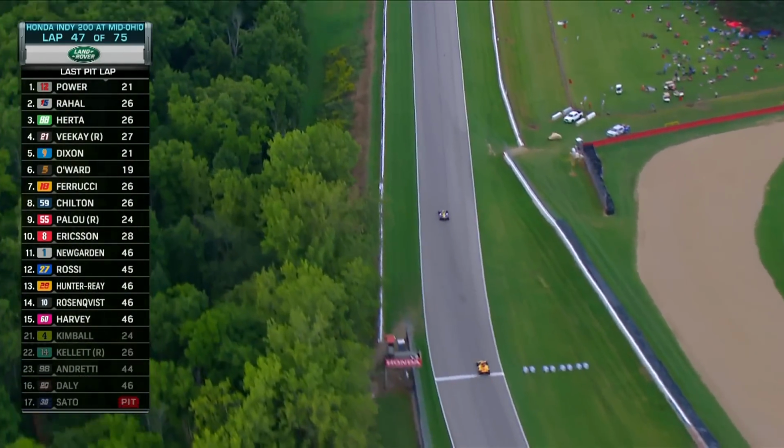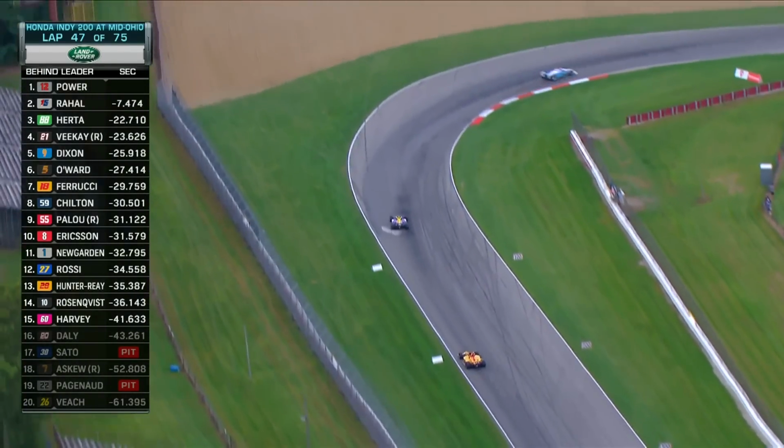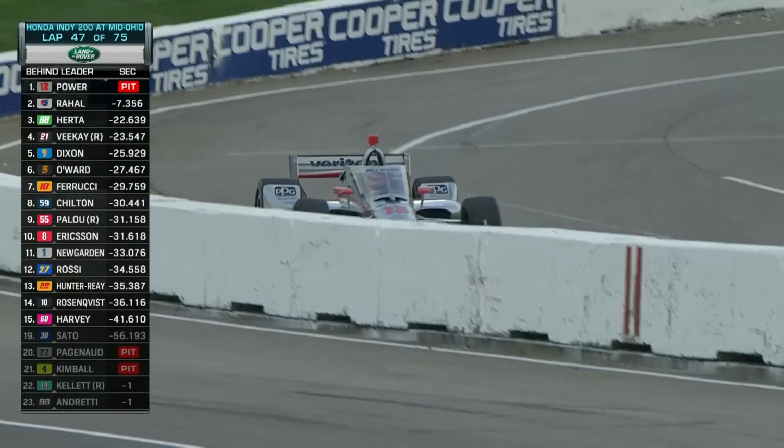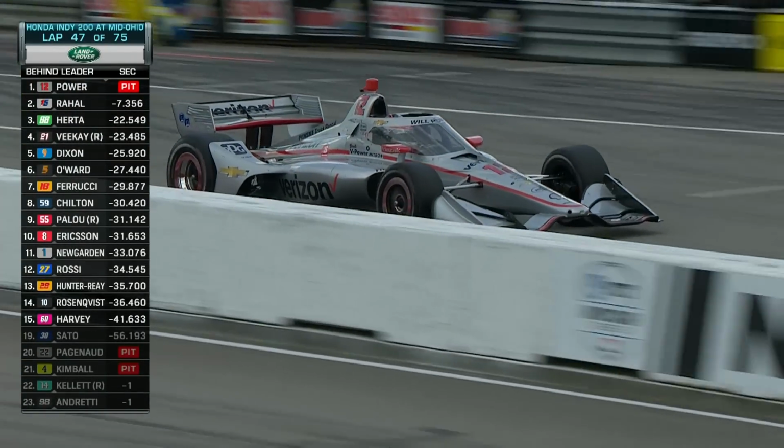All right, where's the race leader? Will Power is in at this time for the Team Penske pilot. Just to pit to protect himself. If a yellow would have come out, he's done, but he's not, he's in. You really don't have a choice there. You have to react to what the others have done.